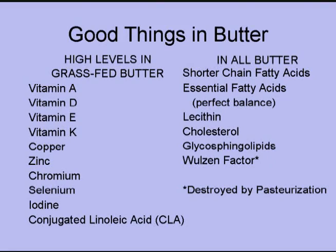Sometimes we call this seminar, Why Butter is Better. Here's why. So I've divided this into two groups, high levels in grass-fed butter. We talked about the activators, A, D, and K. We haven't talked about vitamin E very much. Vitamin E is critical for reproduction.